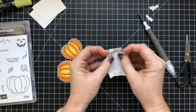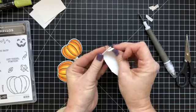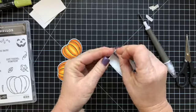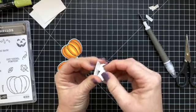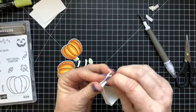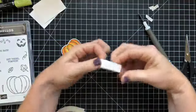Okay, then we're folding on all the score lines, and then I'm going to fold in these little tabbies and glue them down. So we're making a teeny tiny little box. Okay, so there's that part.